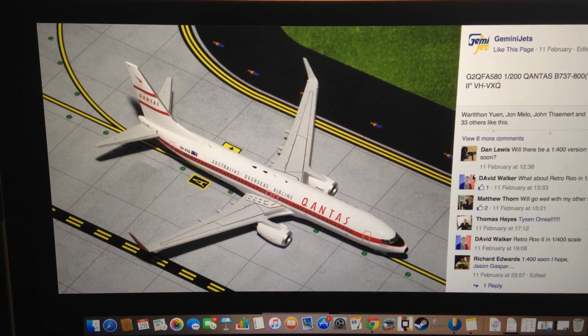Next we have the Qantas 737-800 with the retro livery. This one's called the Retro Roo. This is the second one of the type. I believe we already saw the first one. And I believe this was released in 1/400 scale as well by Gemini Jets. But here's the 1/200 scale version where it says Australia's overseas airline on the fuselage.